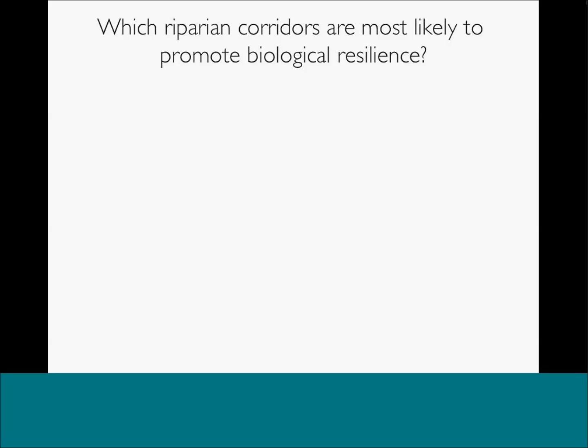So which riparian areas are most likely to promote biological resilience? Well, first of all, we want to make sure we're identifying riparian areas that actually span climatic gradients. We don't necessarily want to be identifying relatively flat riparian areas. We want ones that are running from warm to cool areas so that species can move along them as climate warms. We want riparian areas that have relatively high canopy cover, and this is both because we know that species are more likely to use riparian areas as movement corridors if there is high canopy cover, and also because the high canopy cover will contribute to the microclimatic refugial benefits by cooling.